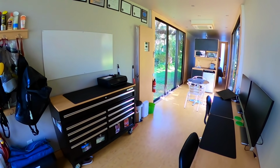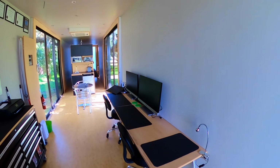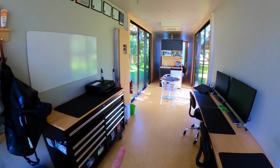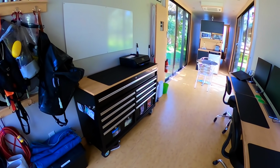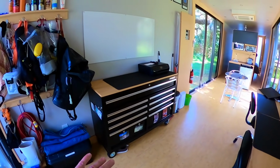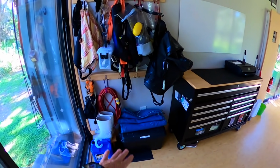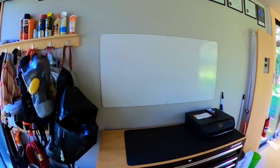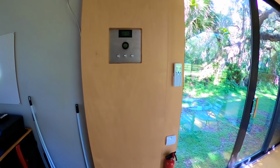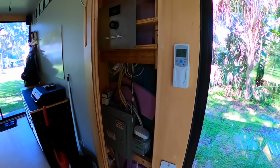So this is the inside. Quite spacious. Workstation, computer development, software development. Big toolbox. This is for my sailing repairs and upgrade. All the sailing gear, that's the stuff area, tools, whiteboard, of course. This is the electrical panel, so all the electric is here, power comes from the ground.